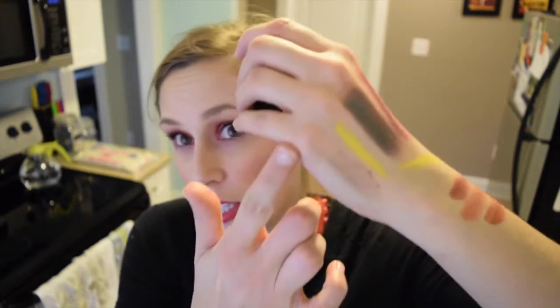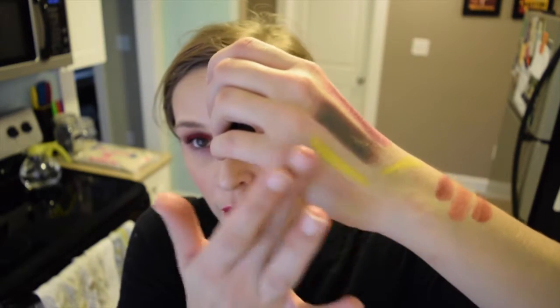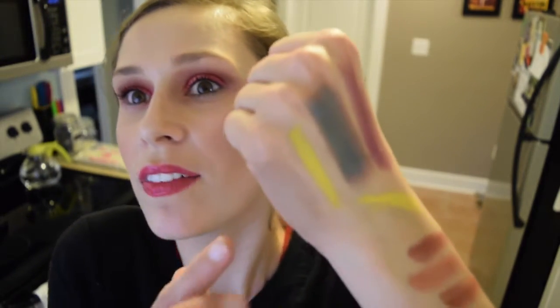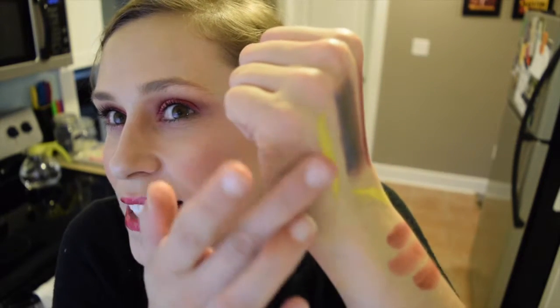It's kind of splotchy, as you can see right there. And you really have to, it just went away. Let's try that again. You can see how powdery it is right there. And then you blend it out and it goes away. But it does leave the slightest contour that you can see right there. But it looks gray and muddy.